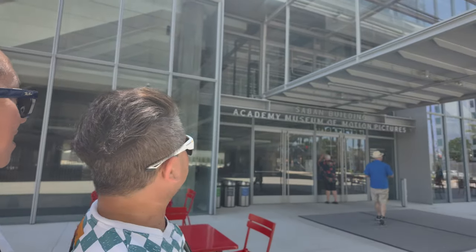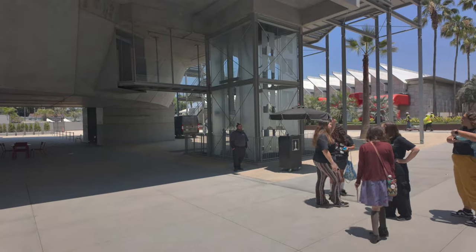So we finally made it here. Yeah, okay. And we're going to be entering the Academy Museum of Motion Pictures. It's also called the Academy Museum. And you can see the elevators over here. There's just like a transparent glass shaft that goes up. Wow, amazing. Awesome. So I can't wait to get inside.